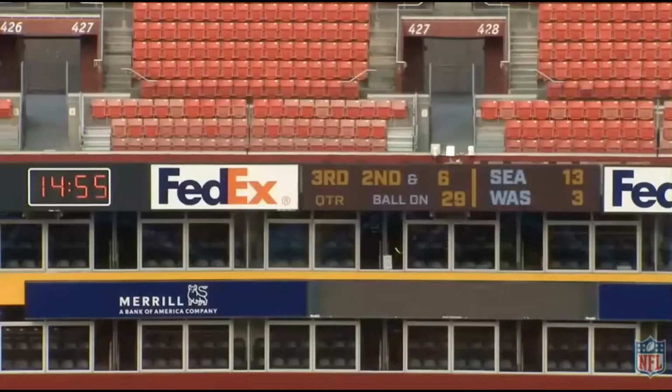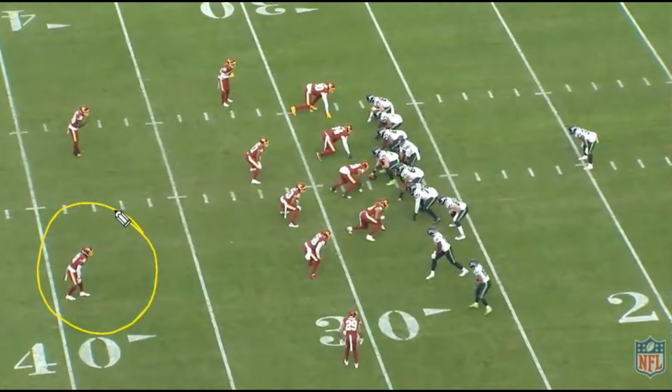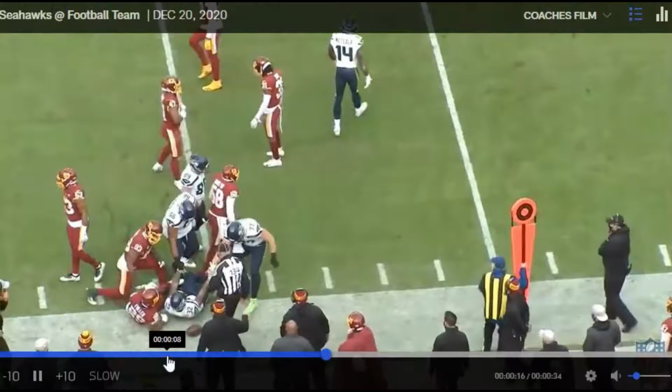Here are two plays back-to-back that say something about Kamren Curl. I'm going to show you here. Here he is against Chris Carson. He's coming up in run support, and he misses the tackle. It's about 5 or 6 extra yards gained because he misses that tackle. You'll see it again here. He is a pretty sure tackler, but this time he misses it. All right, let's go on to the next play here.